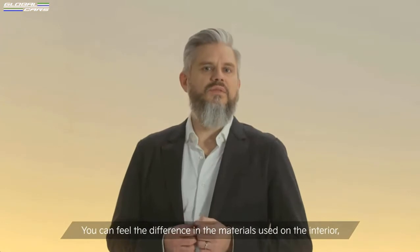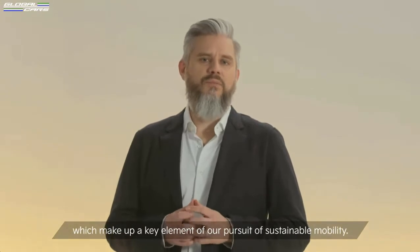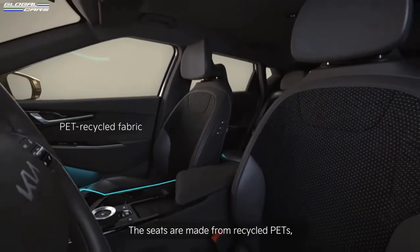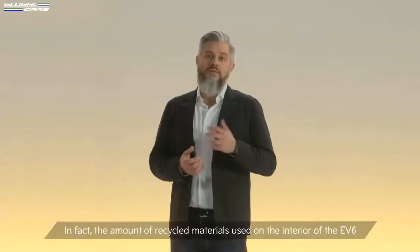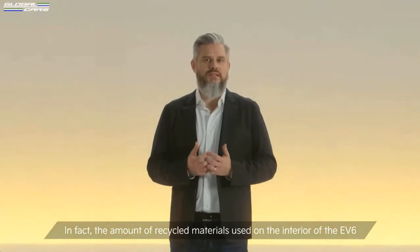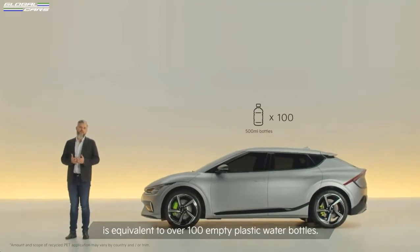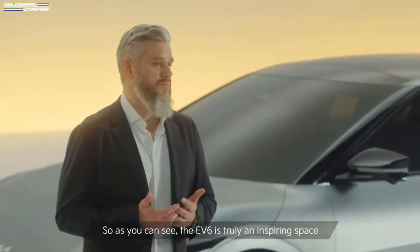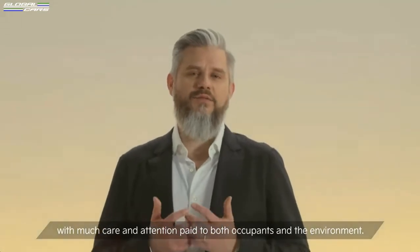You can feel the difference in the materials used on the interior, which make up a key element of our pursuit of sustainable mobility. The seats are made from recycled PETs, vegan leather, or flaxseed oil-tanned leather. In fact, the amount of recycled materials used on the interior of the EV6 is equivalent to over 100 empty plastic water bottles. So as you can see, the EV6 is truly an inspiring space, with much care and attention paid to both occupants and the environment.